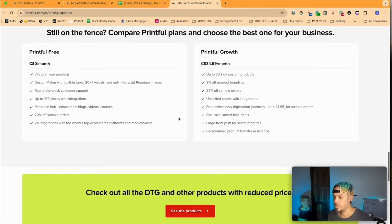And I just wanted to scroll down here so you can see what you're comparing here. So they got up to 33% off custom products, 9% off the product branding, 25% off your sample orders, unlimited stores with integration, so there's no limit to how many stores you can hook up to this.